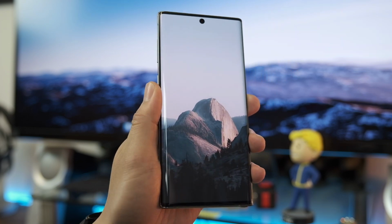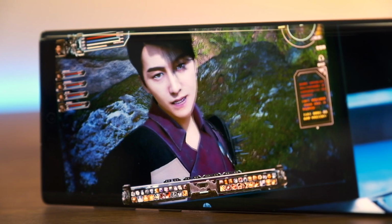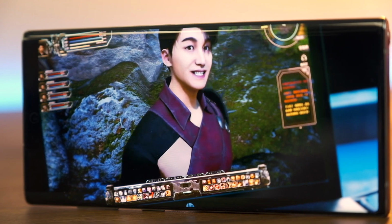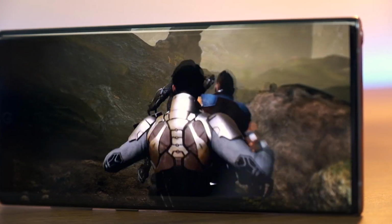The colors are obviously sharp. It's a little saturated, more so when you look at pictures here than you would on a color corrected monitor that you have, but overall it's a very enjoyable display and you know what you're getting with Samsung. So we talked about the first thing and now we need to talk about the second thing.